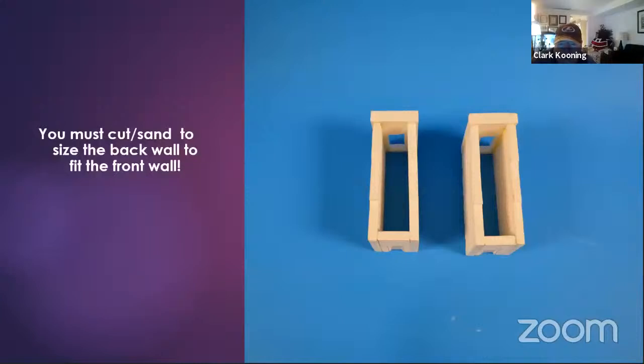And what happened is, you can see on this one, see how this wall was splayed out? See how it's on an angle here? See on the second one, it's nice and straight because I did it right. So make sure you sand this to fit in between here.